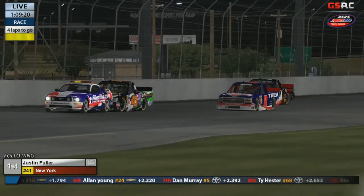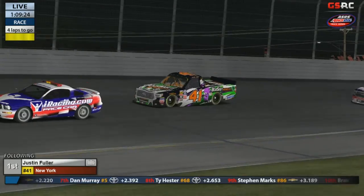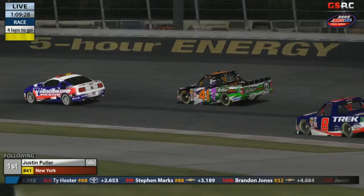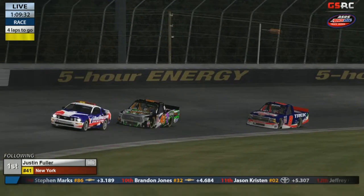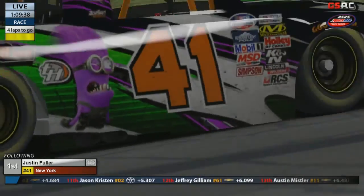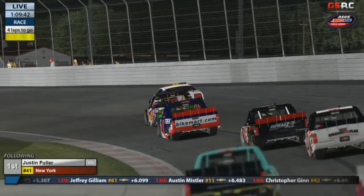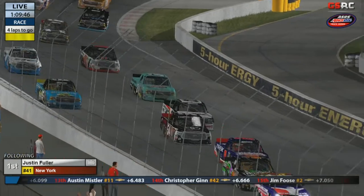The reason Justin Fuller had to restart at the back for this race was because he passed another truck in the pits last race at Rockingham. When you enter pit road, you're supposed to remain single file, or at least you're not supposed to pass a truck in front of you for safety concerns. That's a rule in real life that they moved over to iRacing. I don't think a pit crew member has ever gotten hurt on iRacing, but, you know, we try to make it as realistic as possible.